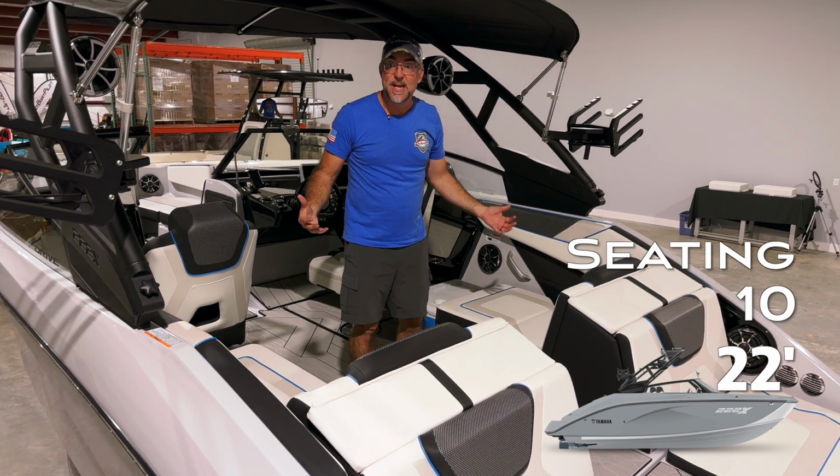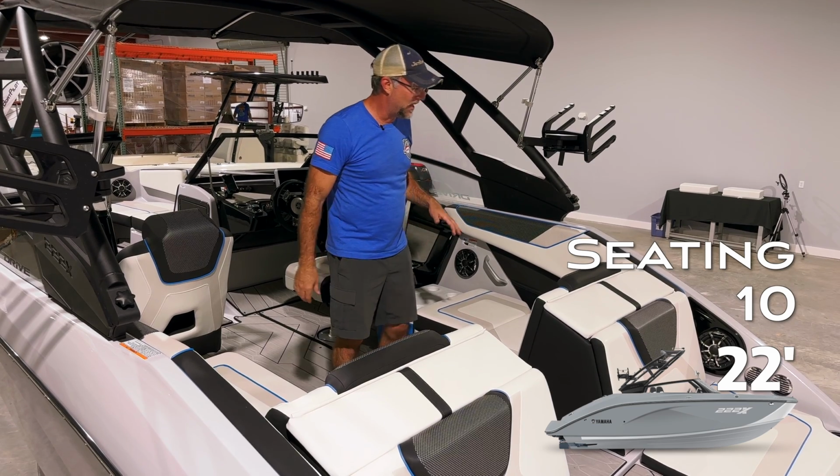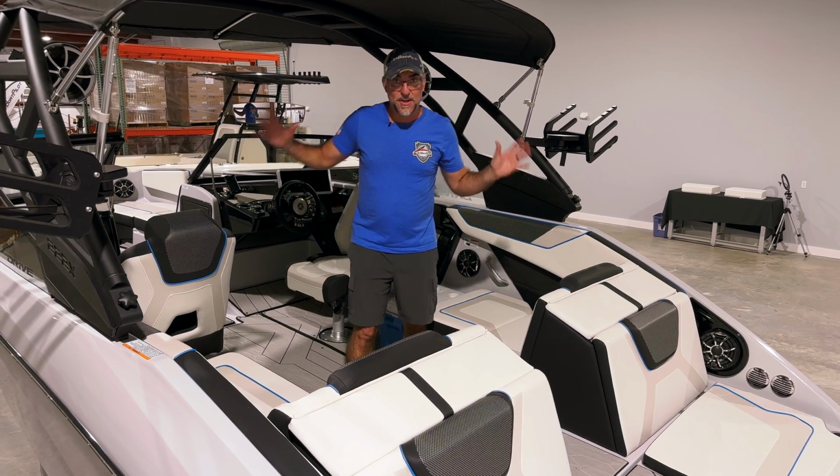So total capacity of 10 on the 22-footer. So you're going to pick up 2 extra seats buying the 25 versus 10 here. Again, probably a crowd at 10, but it is rated for 10.